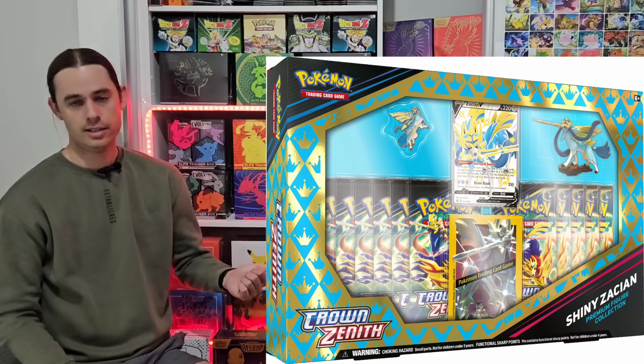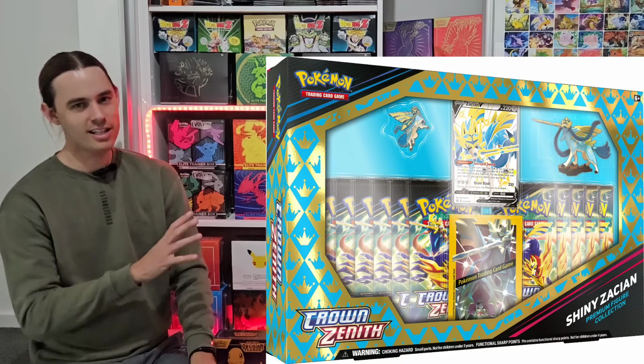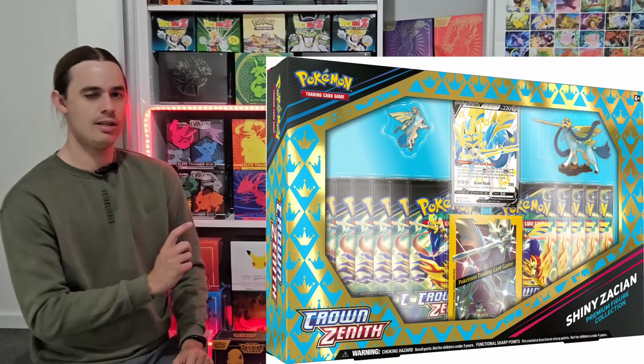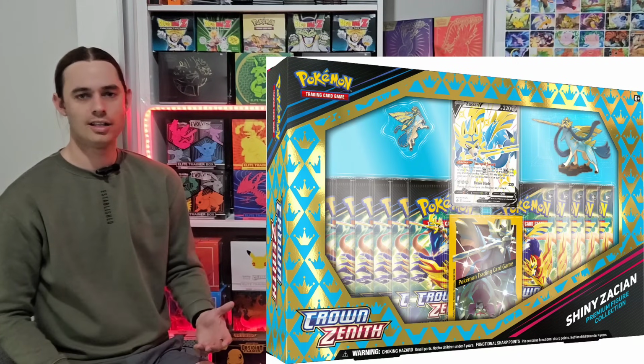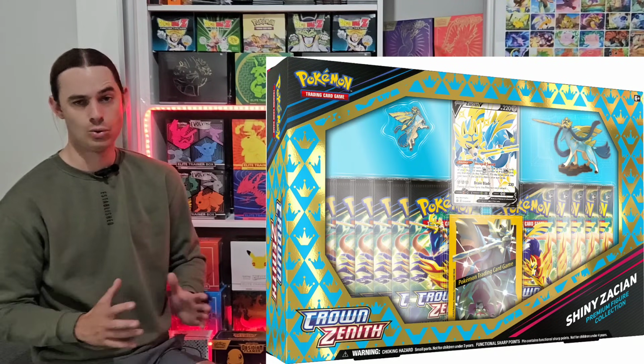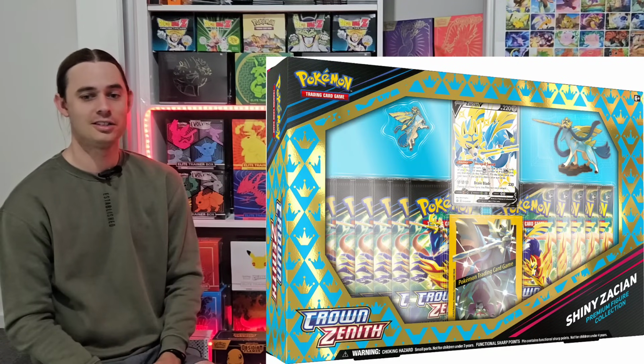You get the little figure inside there, you get the coin, you get the promo. Yeah, they're not the most sought after Pokemon, and maybe that lets the product down a little bit. But the fact that you're getting 11 boosters and the figurine inside there, I just think it's a cool Crown Zenith pickup, and that makes it to number 6 on the list for me.